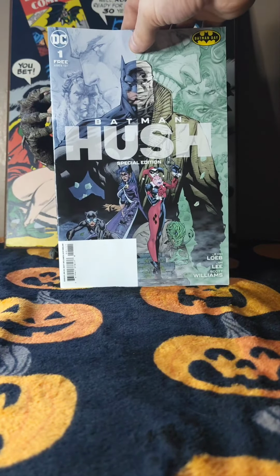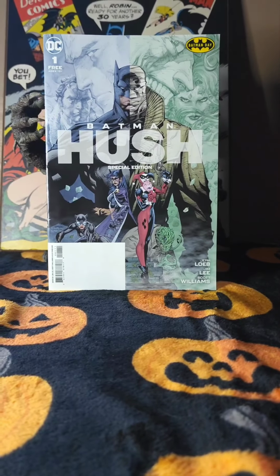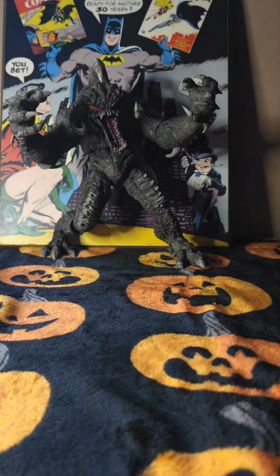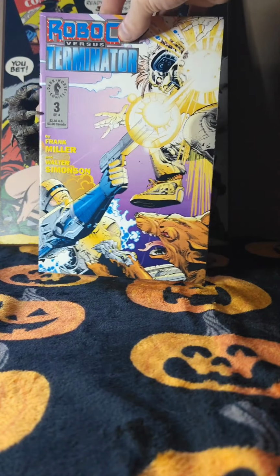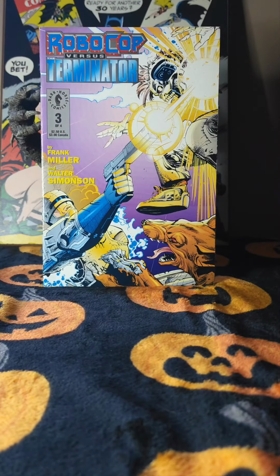This one's cool, Batman Hush Special Edition. I like the artwork in that one. I'm gonna shift the camera over just a smidge. And then got RoboCop versus the Terminator.